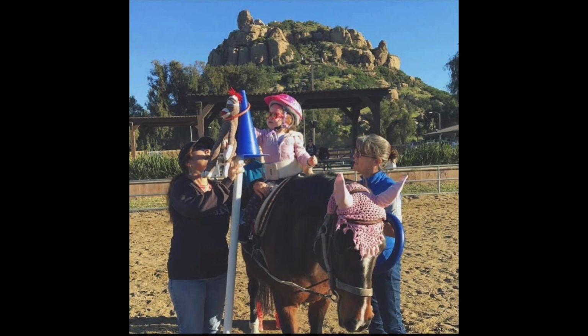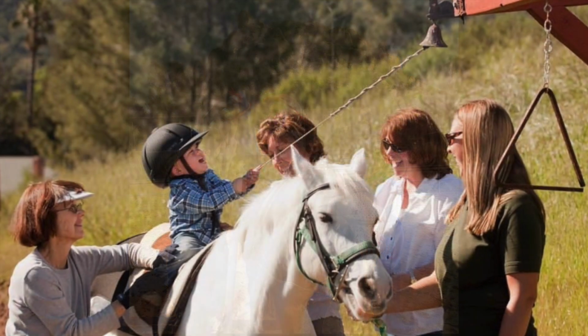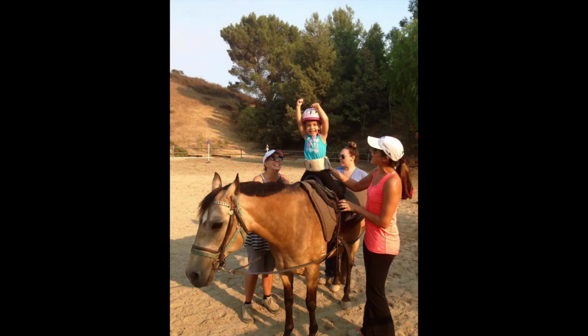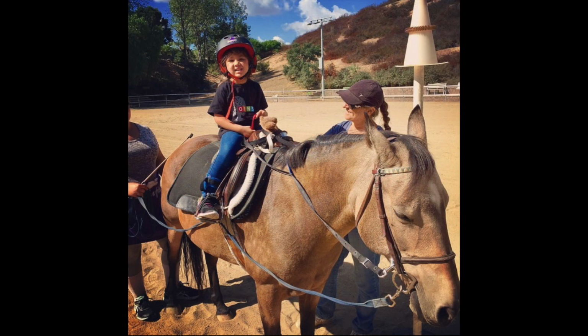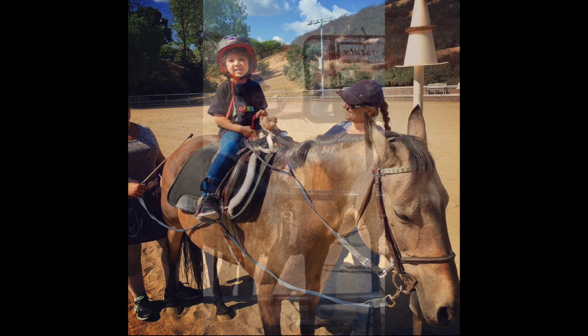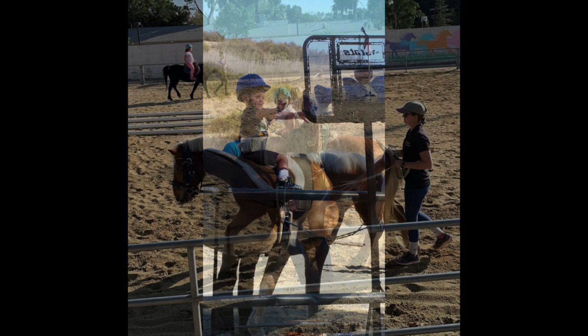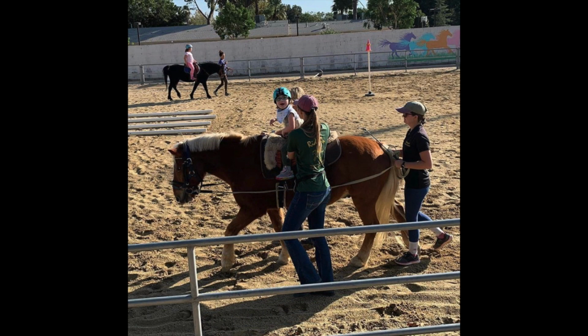To focus on balance, we might have the patient reach for rings or objects at a challenging distance while on the horse. For transitions, we might have the patient complete sit-to-stands while on the horse with use of stirrups. To work on coordination, we may practice ball skills including throwing and catching while on the horse. To work on postural reactions, we may have the horse stop or start suddenly or change directions.